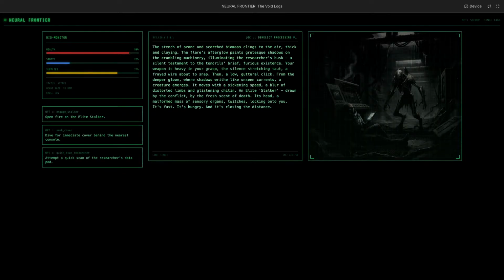The stench of ozone and scorched biomass clings to the air, thick and cloying. The flare's afterglow paints grotesque shadows on the crumbling machinery, illuminating the researcher's husk, a silent testament to the tendril's brief, furious existence. Your weapon is heavy in your grasp, the silence stretching taut, a frayed wire about to snap.